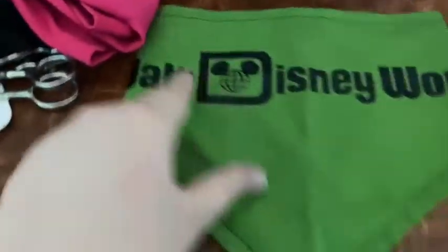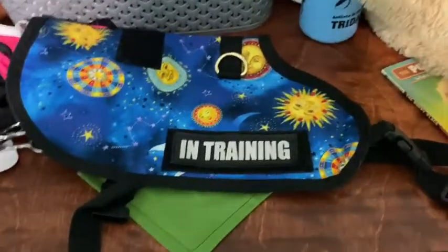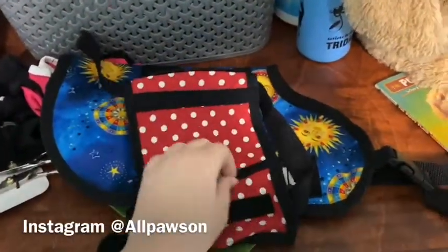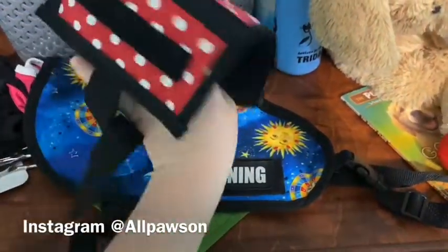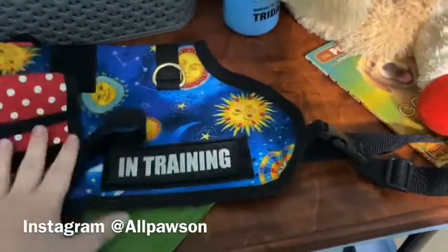And we have Cricket. All right, I have this little training vest. No idea if I'm gonna use it, but it's really, really cute. I'm making him another one, so yeah. All right, so I have this training vest. It's super, super cute. It is so little. I probably won't even put patches on there, though I do have spots for them.